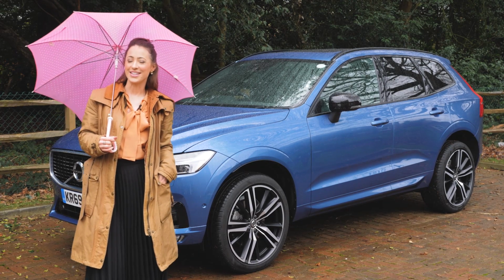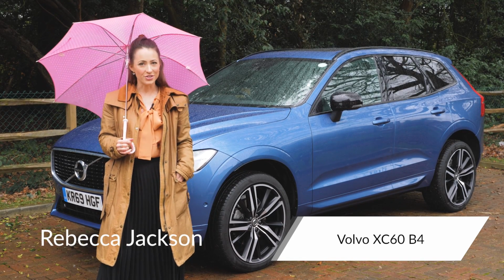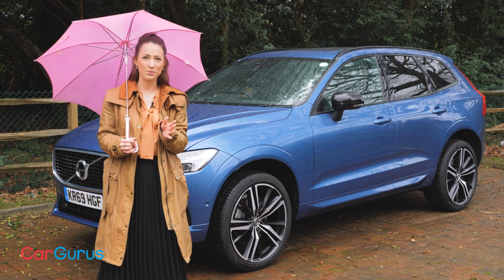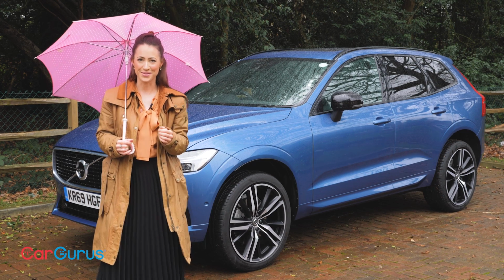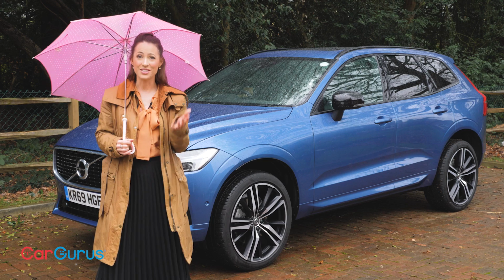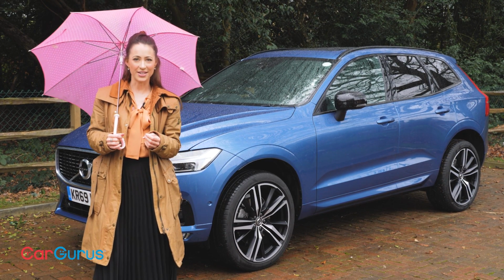In 2017, Volvo hit the headlines by announcing its pledge to go all electric from 2019. What the press took that to mean is that there would be no more petrol or diesel powered Volvos from 2019 onwards. But what the Swedish company actually meant is that all of its cars from that date onwards would have some form of electrification.